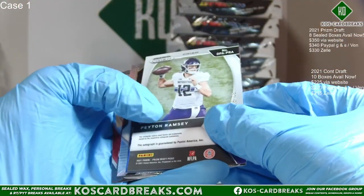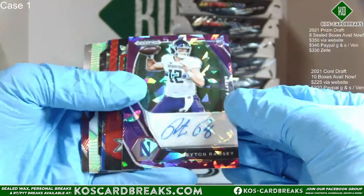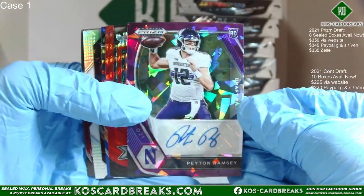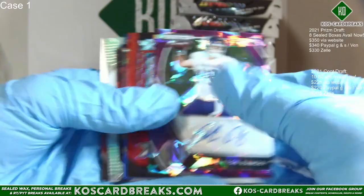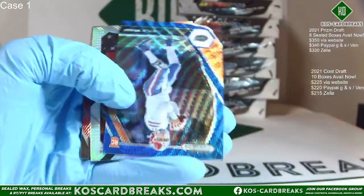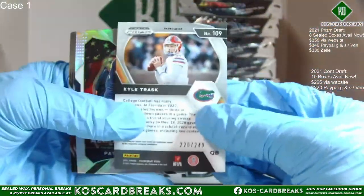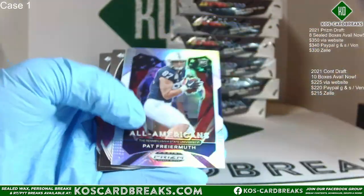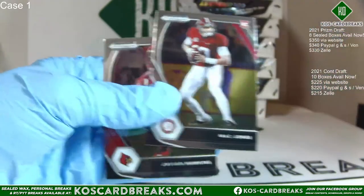Peyton Ramsey, another purple ice. 31 of 99 for the color match also. Auto parallel, Peyton Ramsey. Not bad. Rondell Moore. Red wave, Kyle Trask, 220 of 249, blue wave. Freiermuth, silver, Mac Jones, and Javion Hawkins, base.